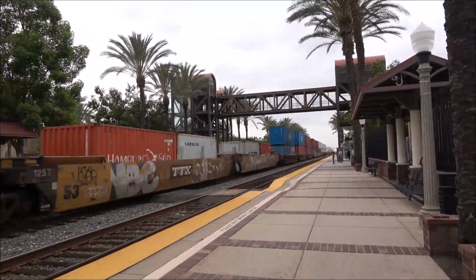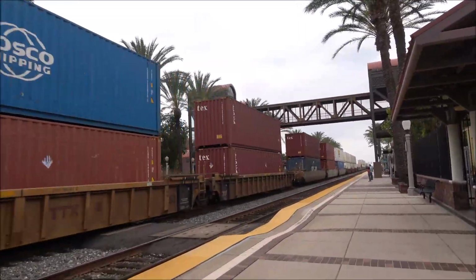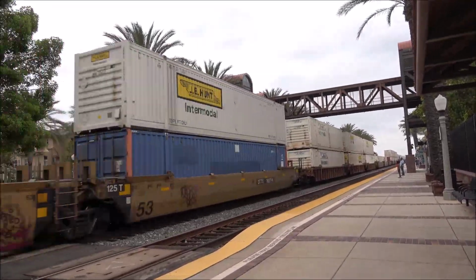The last BNSF train of the day, this eastbound BNSF stack train on track number 2, passes after train 664.